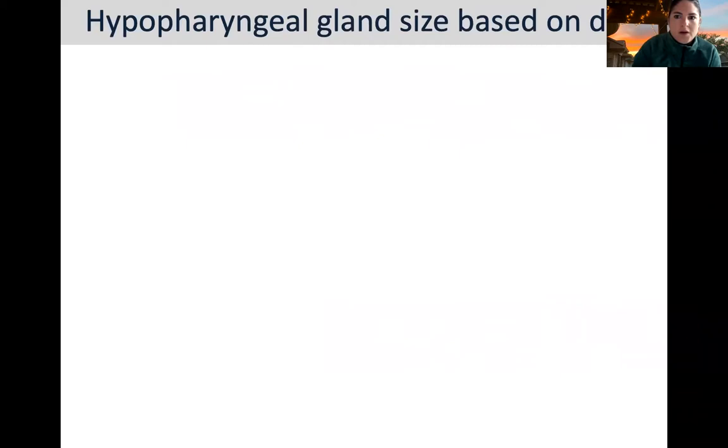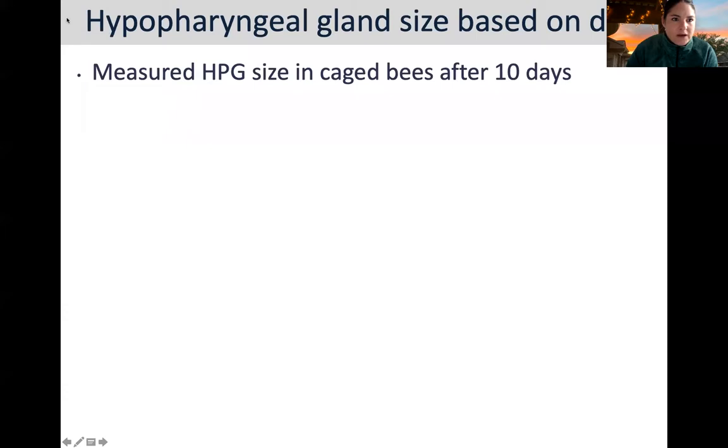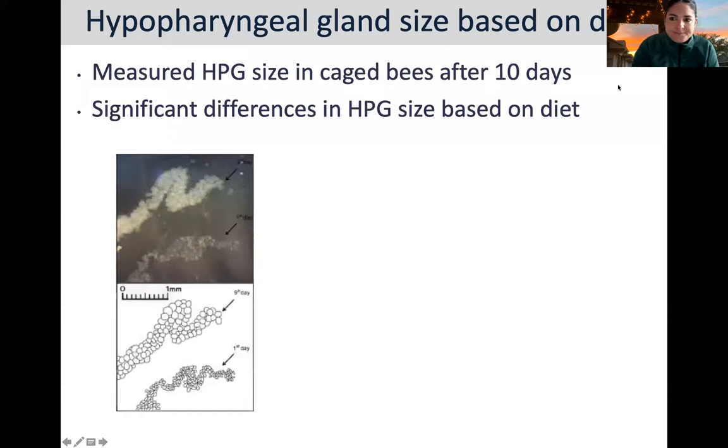And then finally, we're still in the process of analyzing this, but we have some preliminary results where we're looking at the hypopharyngeal gland size in these bees based on the diet they consumed. So we measured the hypopharyngeal gland in the caged bees after 10 days. So those bees are caged and then dissected out.